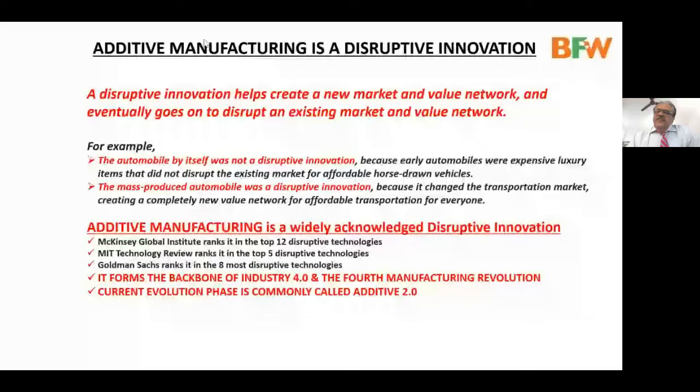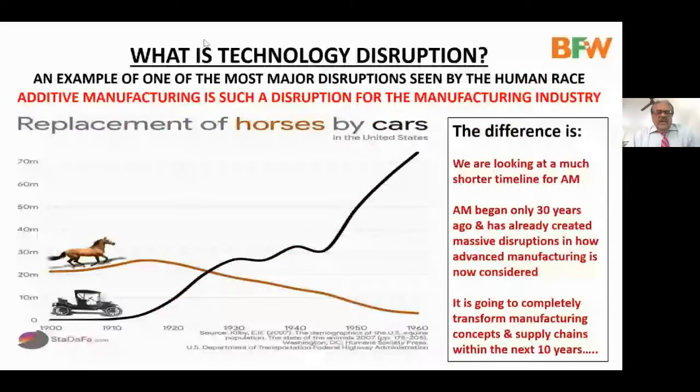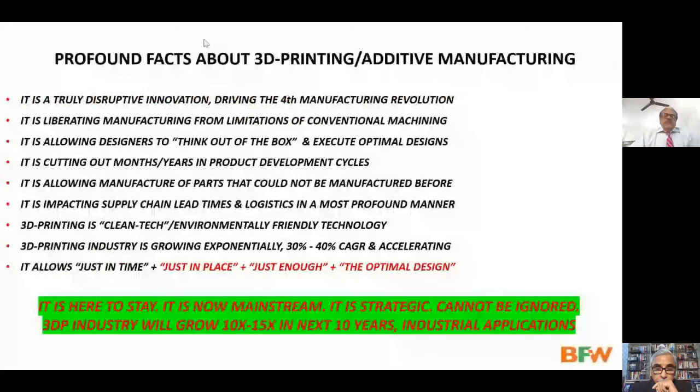Additive manufacturing is disruptive. It's a disruptive innovation. A disruptive innovation helps create a new market and a value network, and eventually goes on to disrupt an existing market and value network. Simple example: the automobile was not a disruptive innovation, but the mass-produced automobile was a disruptive innovation. I give you the chart on this. If you can see the trend in disruption, the horse transport had dropped to 0, and the automobile transport went to a very, very high number. That's all. So profound facts, simple facts, it is truly disruptive.